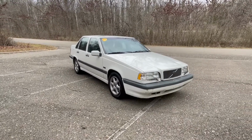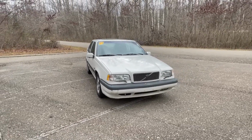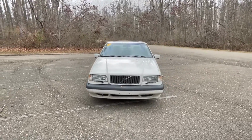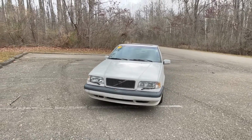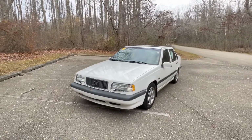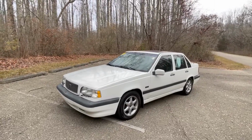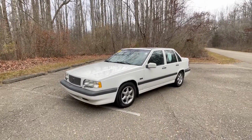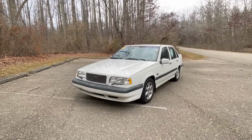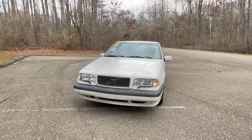Hey everyone, in today's in-depth review series, we are taking a trip back to 1997 and taking a detailed, in-depth walk-around look at this 1997 Volvo 850 GLT. Now, as stated before in the intro, the 850 was actually the crown jewel of Volvo at the time. It heralded a lot of technological features and innovations never before seen on any passenger car.